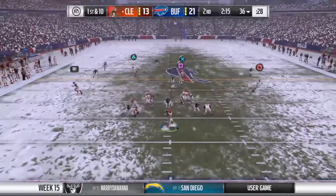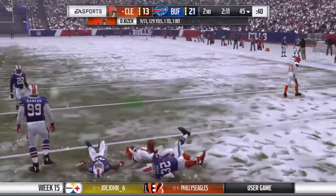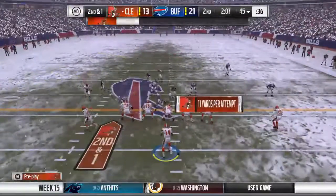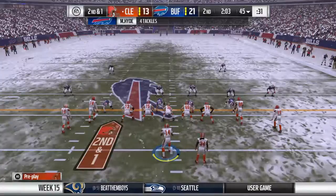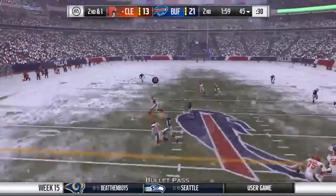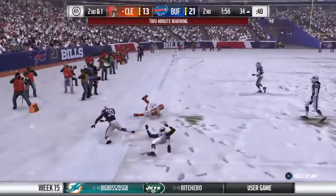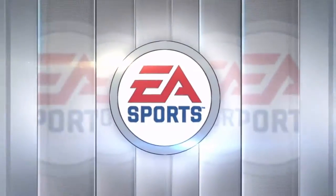They'll look to throw here on 1st down. Gets it to Gordon. And he'll be brought down right at the 45-yard line. Give him 9 there on the 1st down completion. Out of the gun, they'll look to throw. Over the middle, the catch by Coleman. So 1:56 to play in this 1st half. Back to Buffalo after this.